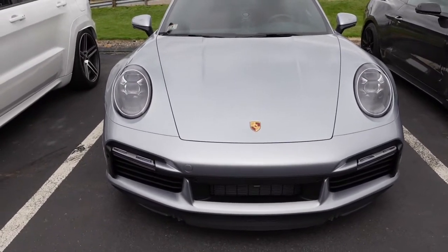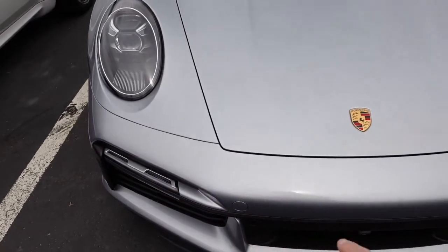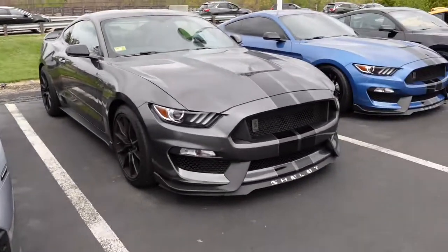Look at these cut solid lines on the front of the car on both sides. One right here and one right on this side. You can see how it cuts in. The 911 has always been a rounded front car, and it looks like they're going more angular.